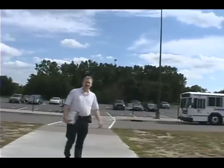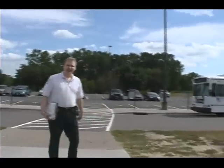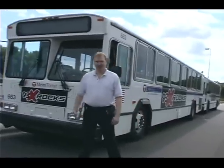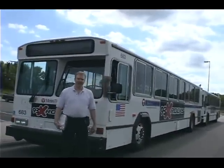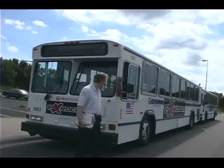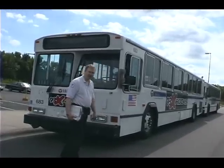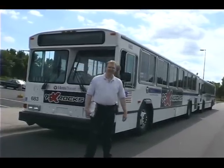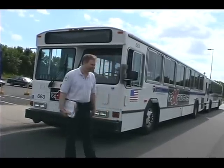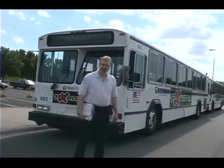I've been assigned bus 683 today. We get our buses assigned pretty much randomly every day. So here we have a Metro Transit 40-foot Gillig bus. These are pretty much the standard for the whole system. They're 10 foot 2 inches high, 8 foot 6 inches wide, and 40 feet long. They'll seat 44 passengers and probably carry another 25 standing, maybe 30 if you really pack them in tight. And they weigh 15 tons, empty.